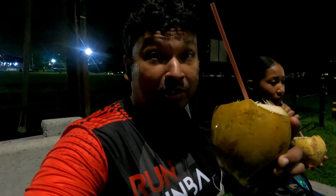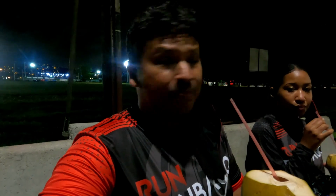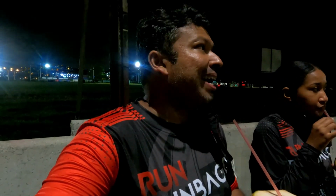Pit stop, coconut water. One of the many things you can get around the Savannah as well. We just stopped by the Rude Boy sign here, this is what, the western side of the Savannah. Yeah, close to the embassy and the Anglican Church. US Embassy, that is. Alright. Gonna finish up this and try and finish up this. Yeah, hopefully.